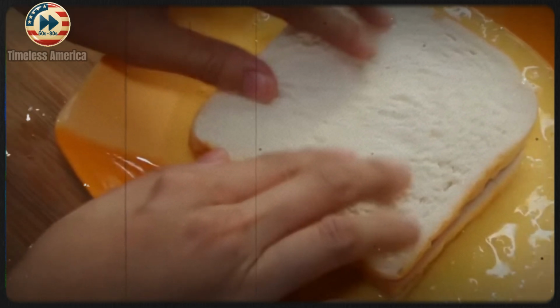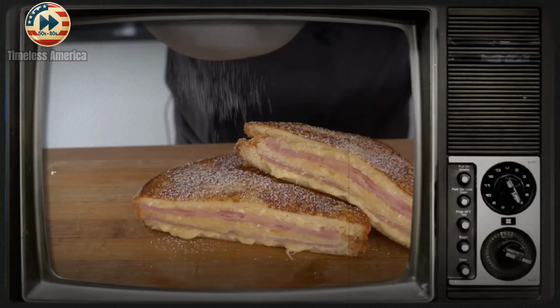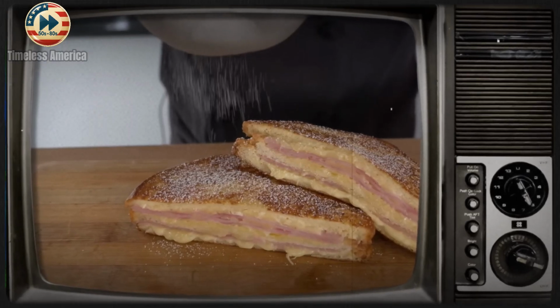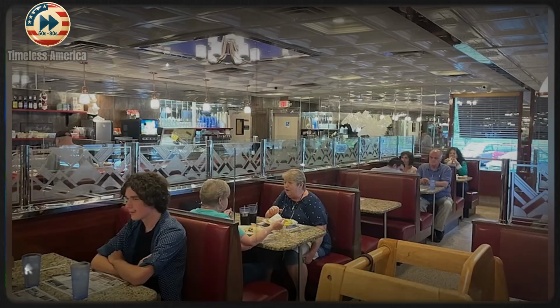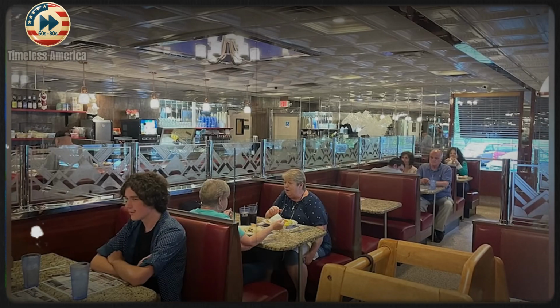1962. Ham and cheese were layered between slices of bread, dipped in egg, batter fried until crisp, then topped with powdered sugar and served with jam. The mix of sweet and savory was theatrical, indulgent, and very much of its time. Families loved its novelty, something that felt both sophisticated and fun.